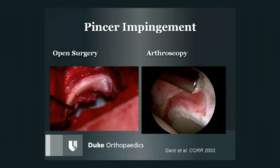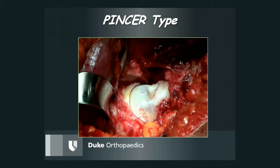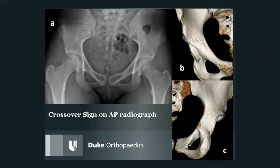All right, and then for pincer impingement, you can see it's really a crush mechanism where it crushes that labrum right here, and will lead to some severe redness and swelling and deformation of the labrum there. Again, this is the femur here. Here's your acetabulum. There's your labrum. And then here's like a pit where this has been contacting the rim over and over, and it's actually dug itself a trough in the neck of the femur.